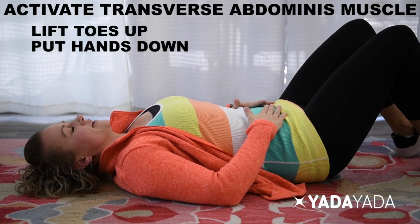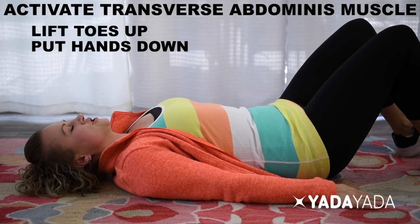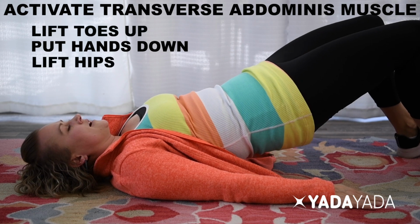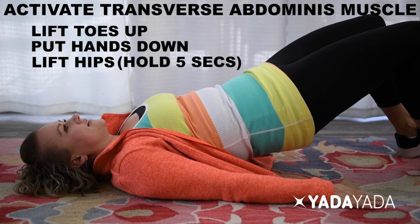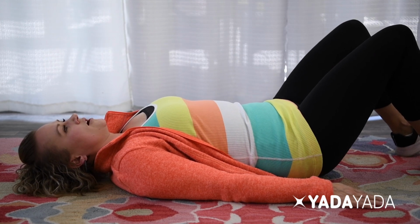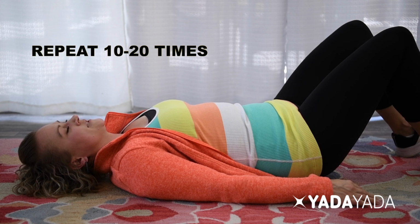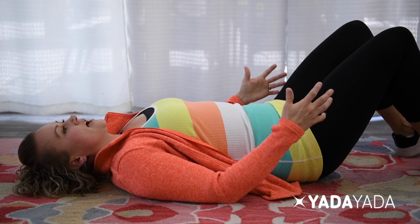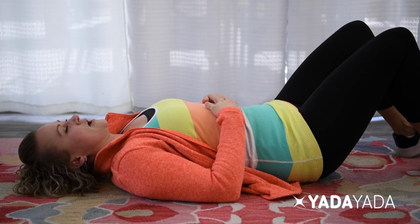So you're going to really pull those abdominals back towards the spine and that lower abdominal region. And then you're going to lift your hips in the air. You're going to hold for 5 seconds, and then you're going to come back down. At home, I'd have you repeat that 10 to 20 times based on how your pain levels are responding to that. So this is really to help get the upper thighs and buttock, and it will get a little bit of your low back muscles as well.